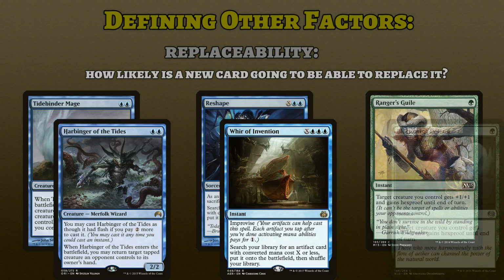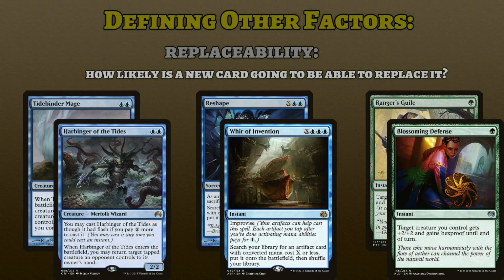So I'm going to try to do my best analysis on whether or not the card is easily replaceable. If it's pretty powerful and unique, it's going to have a hard time being replaced in a particular deck. I think Collective Brutality is a perfect example here. I think it'd be very, very tough to print a card that can replace what Collective Brutality does. I don't know, that has probably a medium rating, for example.